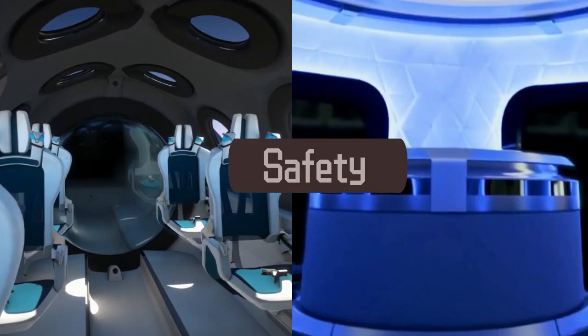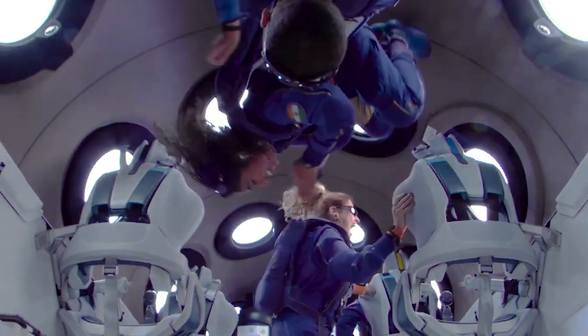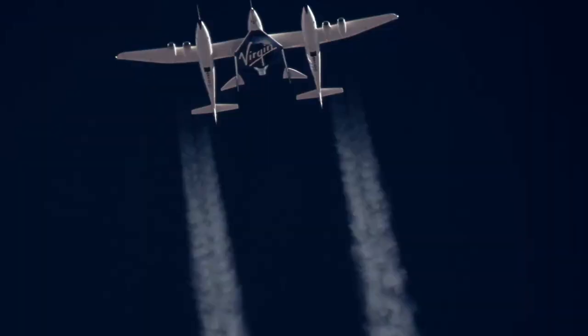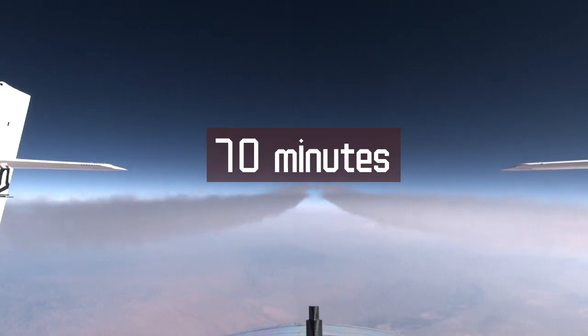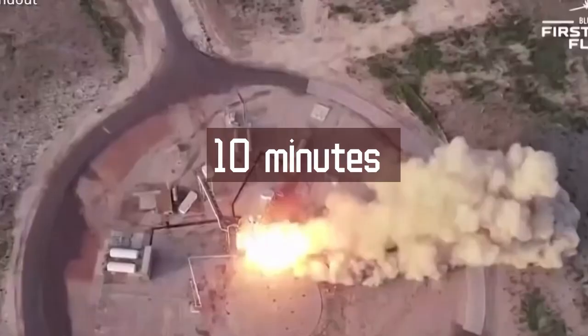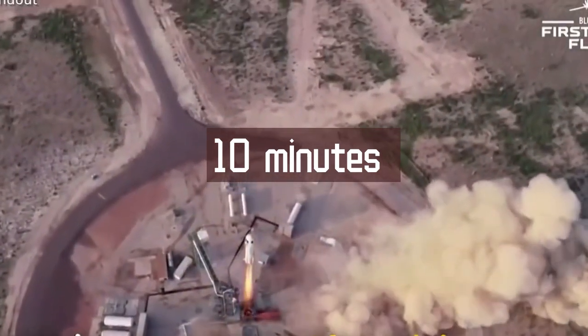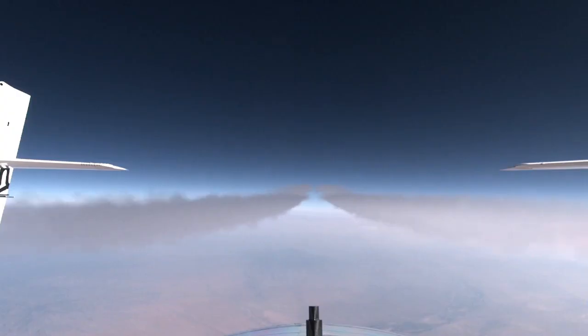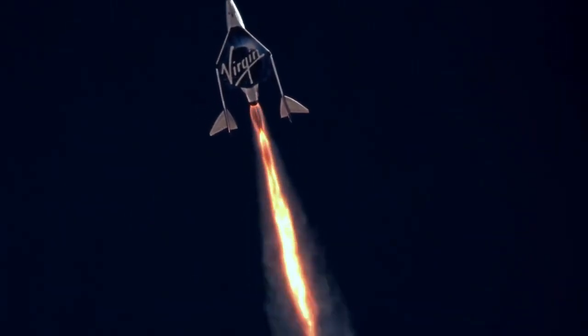Safety. Till now, I believe most people will feel that Virgin Galactic seems to have more advantages in terms of interior design and user experience. From taking off to land, Virgin Galactic flies for 70 minutes and Blue Origin flies for 10 minutes. But the weightless time is similar. Virgin Galactic can provide 4 minutes weightless experience, while Blue Origin can provide 3 minutes. If the ticket price will be the same, Virgin Galactic's flight does seem more attractive.